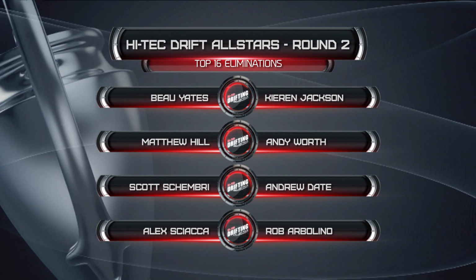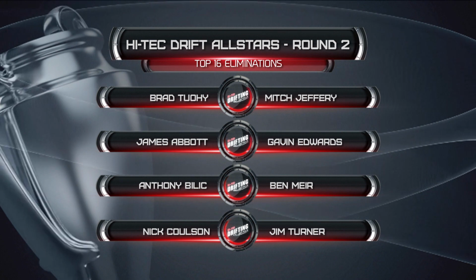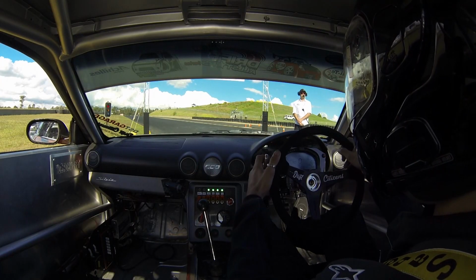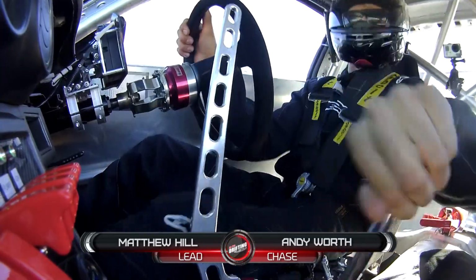Bo Yates will be up against Kieran Jackson, who's been busy fixing the damage after that head-on collision. And how about that for a matchup? James Abbott up against Gavin Edwards, a pair of Nissans, one with Toyota power, one with a V8. So definitely different ways of making the horsepower. We've got some huge horsepower cars here.